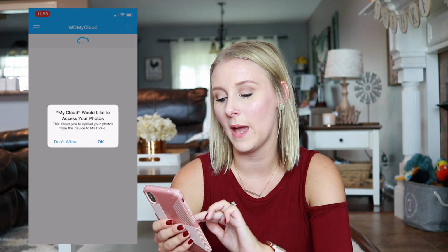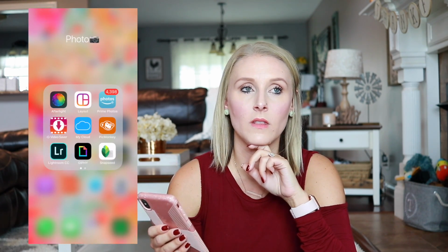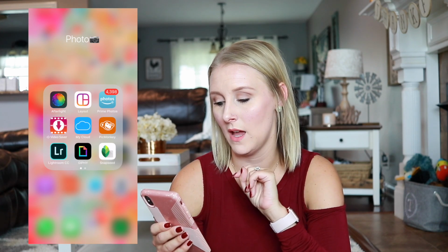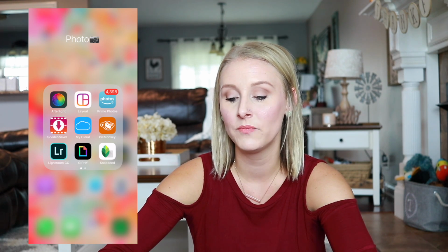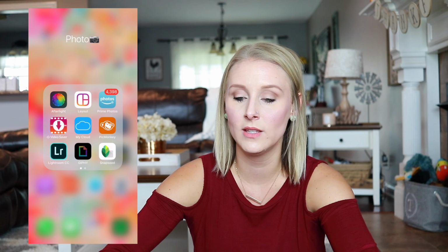My Cloud, obviously, that's your cloud that comes with your, actually no. Okay, My Cloud is I have an external hard drive that's wireless, so we can store things from all of our devices onto that. That's what that is. PicMonkey, which is what I use to make my thumbnails. I use the one on the computer. I rarely use the app, but I have it. Lightroom, same thing.